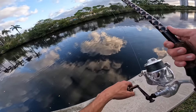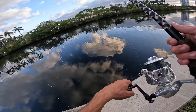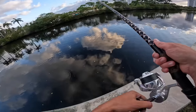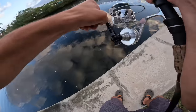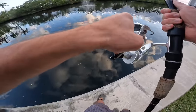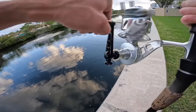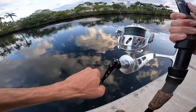What's wrong with your hook? Ooh, see a tarpon just fell. What's wrong with your hook? Good job. Yes. There we go. Let's go, baby. Oh, wow. Nice fish. That is a nice fish. Oh, yeah, baby.